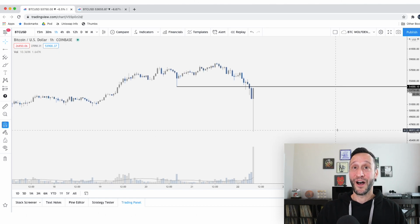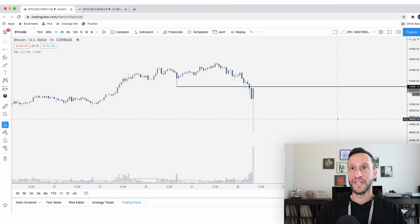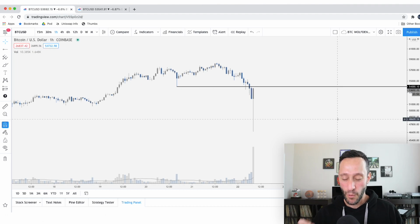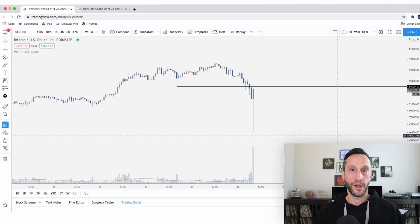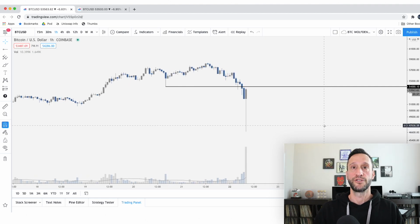Zooming into the 1 hour, all of this price action from 46,748 all the way up to 54,000 happened in one hourly candle. Unbelievable. Almost $7,000 of price action in one candle. Remember, the price of Bitcoin was under $7,000 just last year. We now have $7,000 hourly candles. I have not looked back, but this has to be by far the largest single hourly candle in the history of Bitcoin.